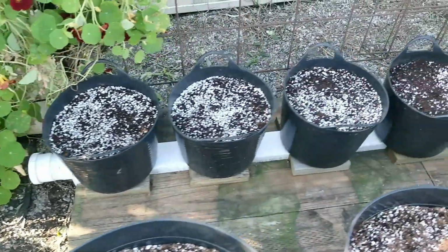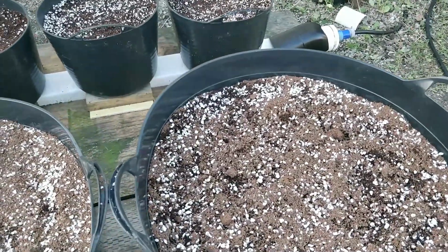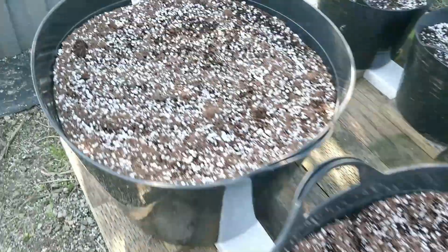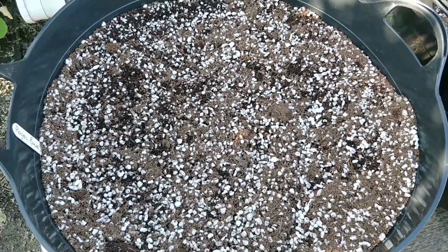Now along the back here I've just planted beans, and in the front here are royal blue potatoes, all in wicking hydroponics. They did well on those last year. I was pretty happy with the yield.